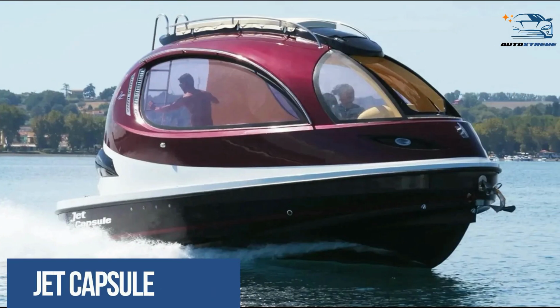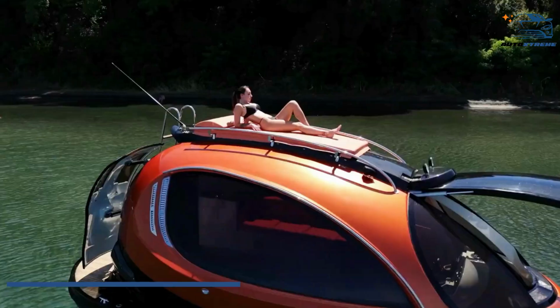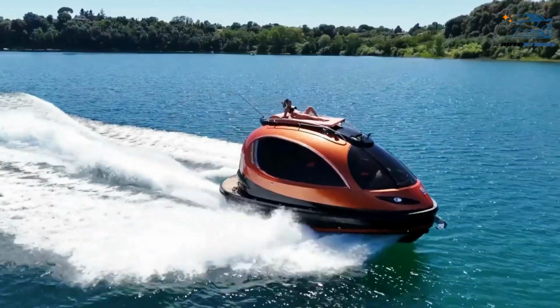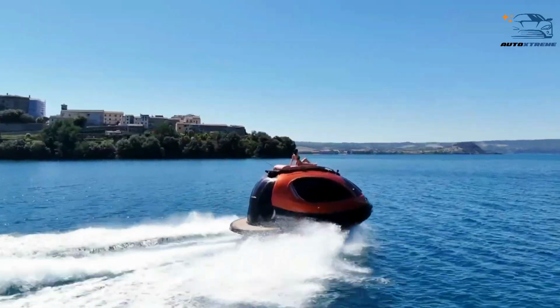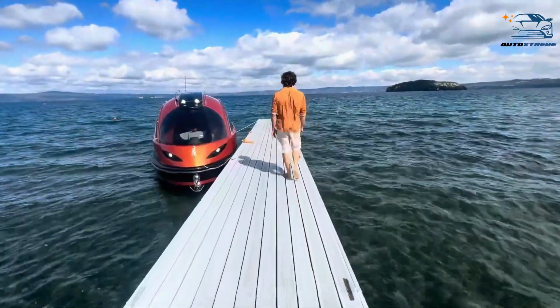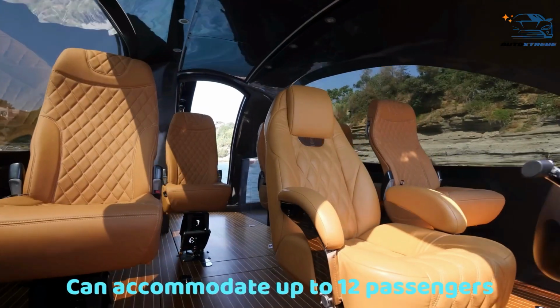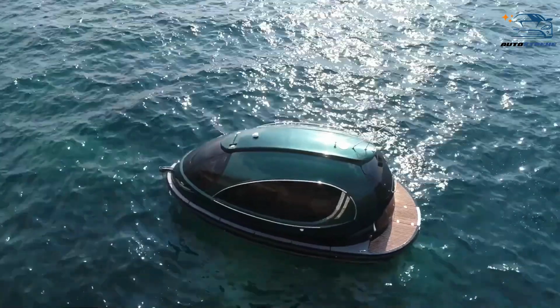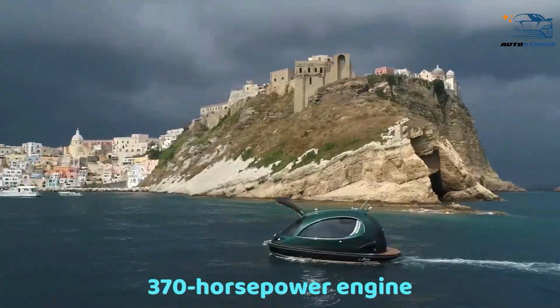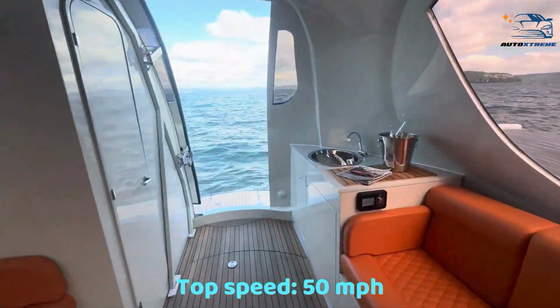At number 9, we have the Jet Capsule, a compact, futuristic mini-yacht that looks like it belongs in a James Bond movie. Measuring just over 25 feet long, the Jet Capsule offers luxury on a small scale. Despite its size, it features a spacious cabin that can accommodate up to 12 passengers. Its sleek design is powered by a 370 horsepower engine, giving it a top speed of 50 miles per hour.